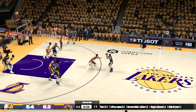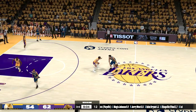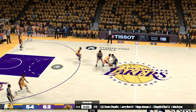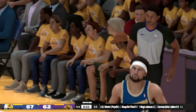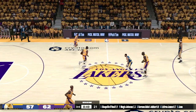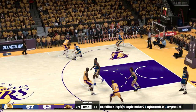Johnson against Curry. Pass to Thompson. From deep. Oh! From the parking lot! That's how you up the ante. Come right back at him. A little back and forth from long range. I love it. That's a terrific answer there.